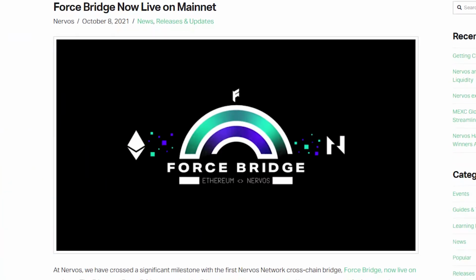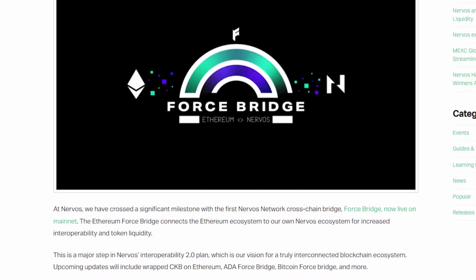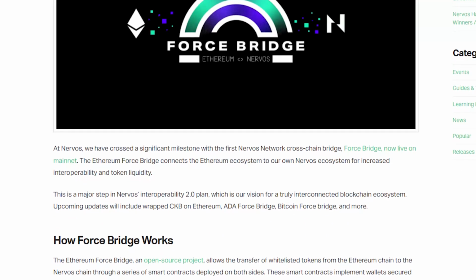The Godwoken chain will allow developers to easily port over apps from the Ethereum network using the same tools and programming language that they're familiar with. Nervos has also released the Force Bridge, a cross-chain bridge that allows for seamless transactions between the Nervos network and other public blockchains, making it easier for developers to move their applications and users into the Nervos ecosystem. With the Force Bridge, users can make cross-chain transactions between Nervos and other networks like Ethereum, Cardano, Bitcoin, and Polkadot. Select ERC20 tokens are also transferable, including DAI, Tether, and USDC, among others.